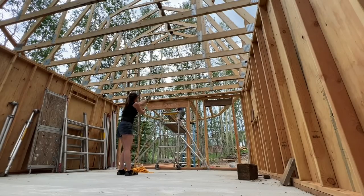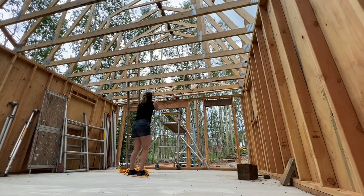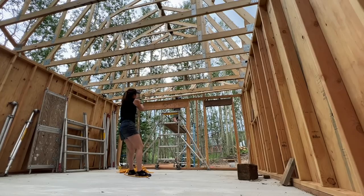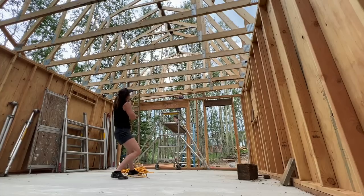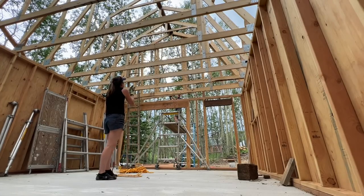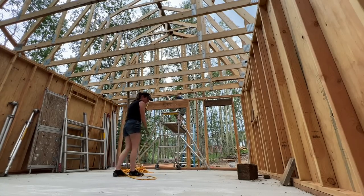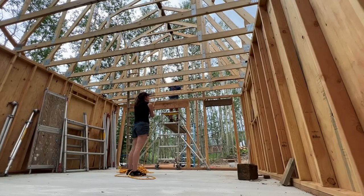Ready? Yep. Okay, hold it. Oh, my pulley. Okay. Well, we missed our mark. Yeah. It looks like it's caught on that. Yeah, I gotta get down there to pull it.